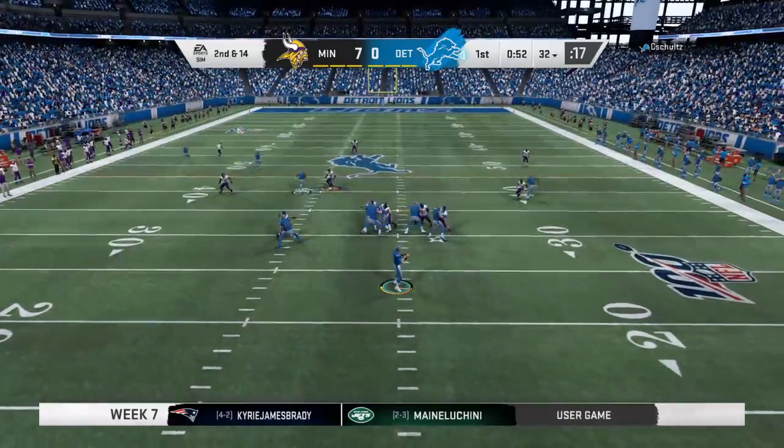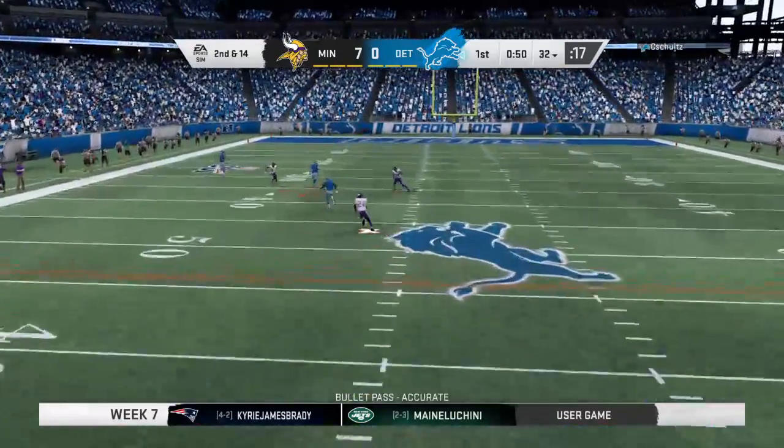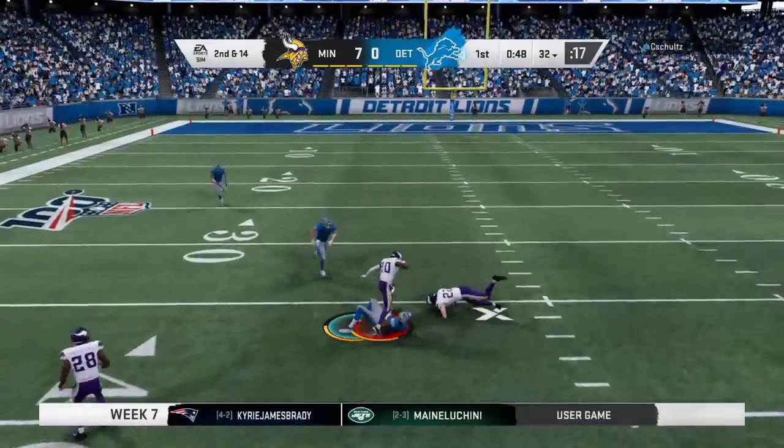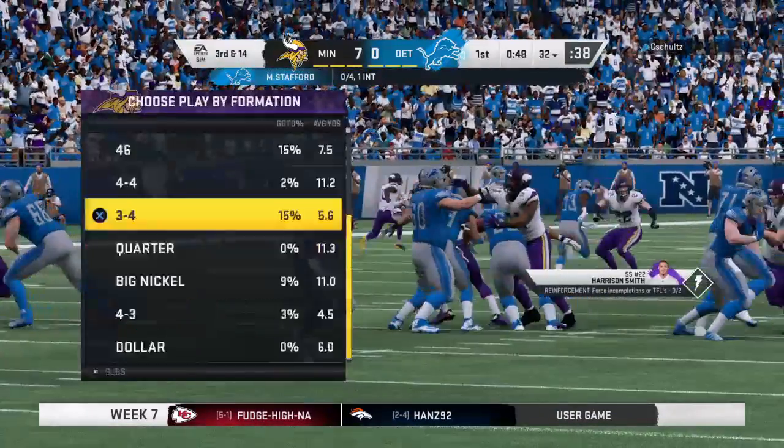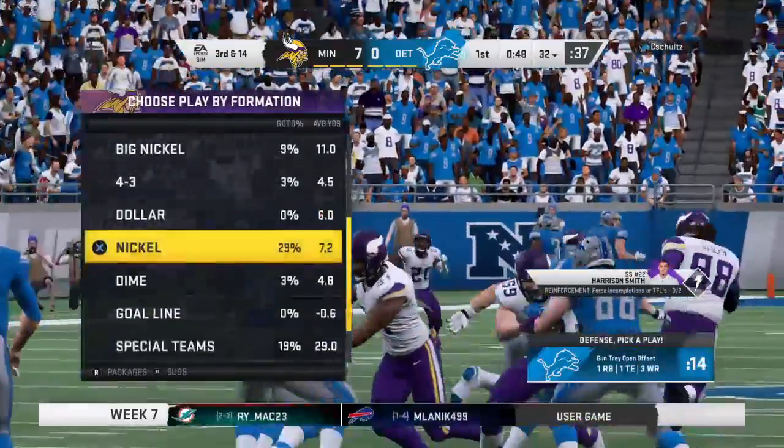Throwing on 2nd and 14. Stafford, he's going to air one out. And that'll be incomplete. Good protection that time, and they couldn't hook up on the long one.